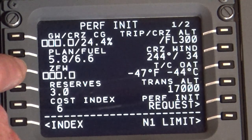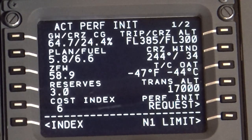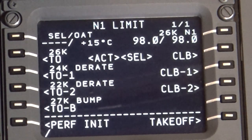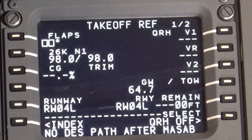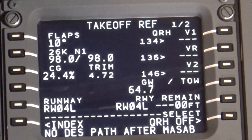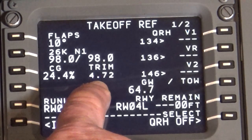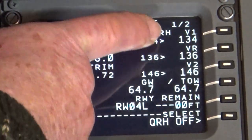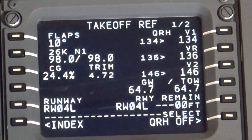Now I just double click that, and it calculates everything that we need. Execute that. Go to N1 limit. We'll accept the 15 degrees outside. We won't be doing any derates or bumps. Go to, and we want 10 degrees of flap. Double click that, and it gives us the center of gravity and the value for the trim wheel. One click on each of these gives us the V1, rotate and V2 liftoff speeds.